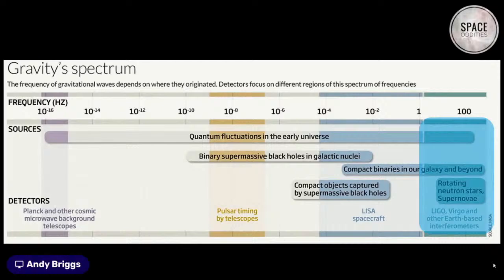The first thing to say is that between 1 and 100 hertz frequency is what we've been observing at the moment, and this has enabled us to detect merging black holes, colliding neutron stars, and collisions between neutron stars and black holes. This is the limitation, if you can call it that, of the LIGO and Virgo detectors. These are really quite high frequency observations. The instruments are tuned to detect gravitational waves at those frequencies. So these are high frequency, short wavelength events.